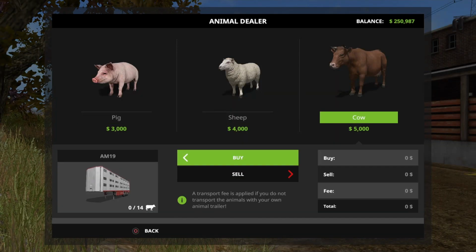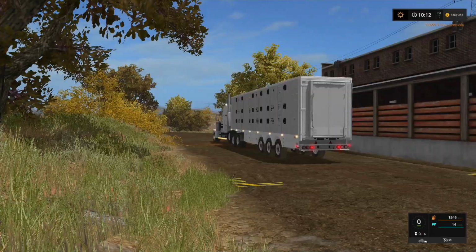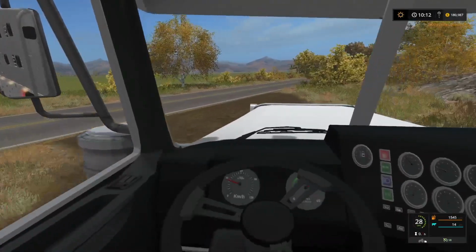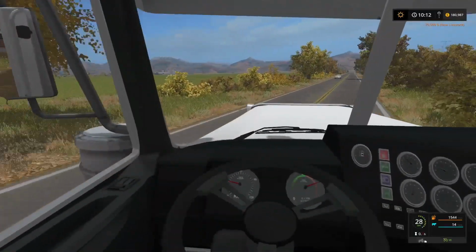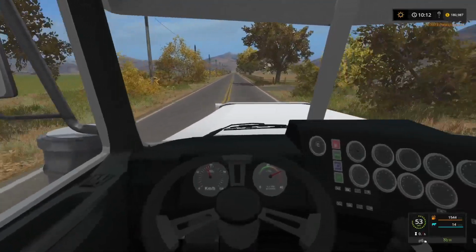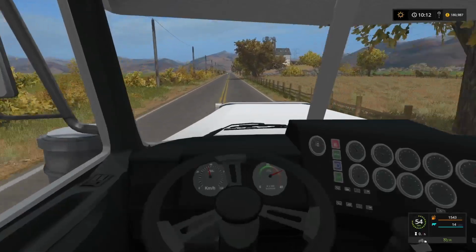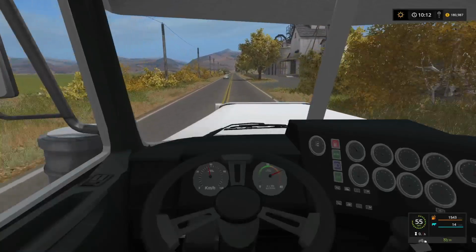Alright, so we want cows. We can only carry 14 at a time, so it's going to be quite a few trips back and forth. But without the trailer, we wouldn't be able to afford 50, because we would have to pay an extra 50 grand, or an extra 25 grand in delivery charges. So I'm going to scoot these over to the farm, drop them off, and then we'll give them some hay, and then that'll probably wrap us up for this episode.